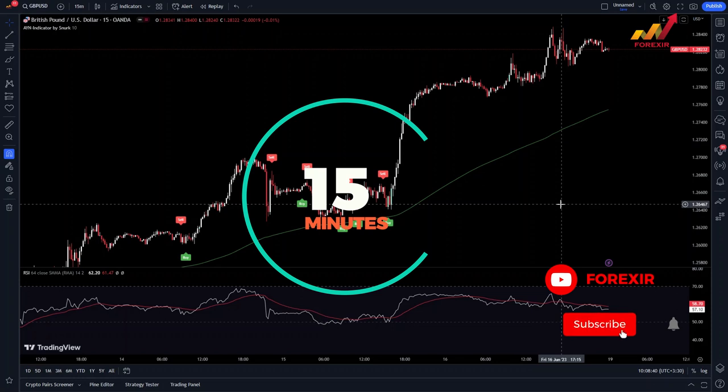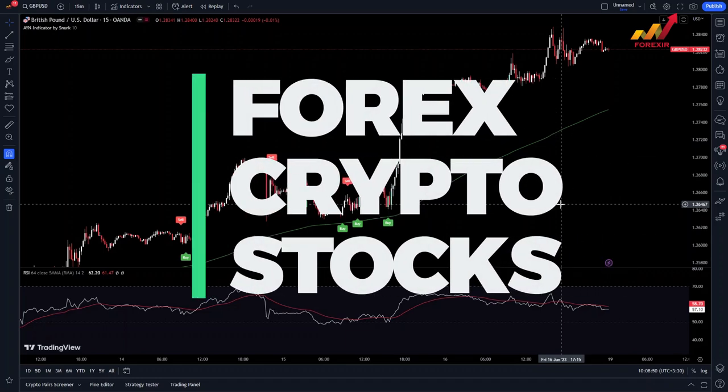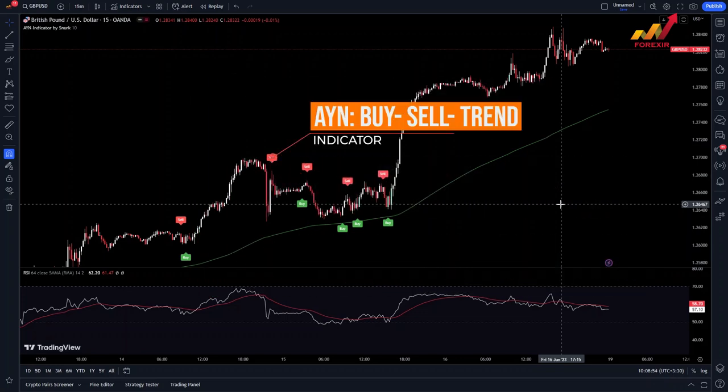My suggested time frame is 15 minutes and 30 minutes. The result of this strategy was excellent in the 30-minute time frame. You can use this strategy in crypto, forex, and stocks. I have used the AIN buy, sell indicator. It is a simple and powerful indicator. This indicator gives me buy and sell signals.